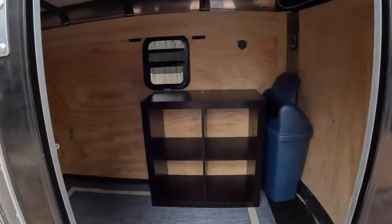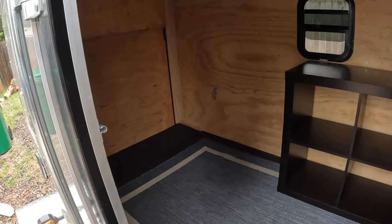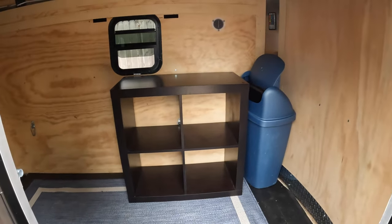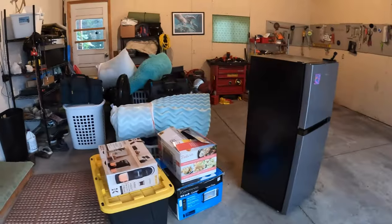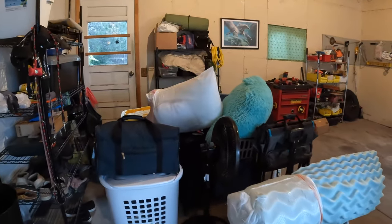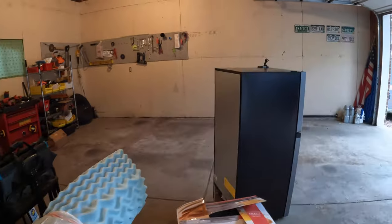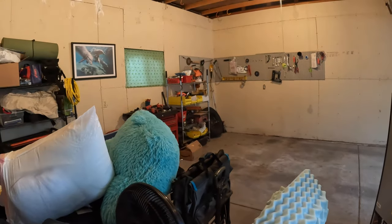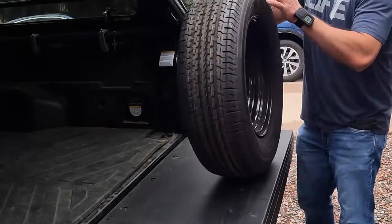Now we're gonna start the loading phase. I don't want to put that ramp down because it's raining, it'll get slick. We'll do it at some point when we need it. So this is what poor parents do for their kids. All this stuff has to be hauled and put in that trailer. Truck or not, instead of renting a U-Haul. There's a spare tire for the trailer.